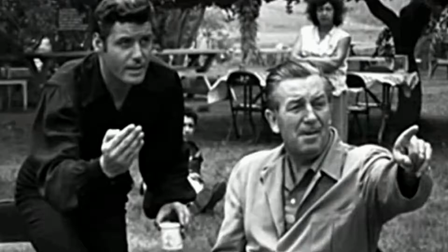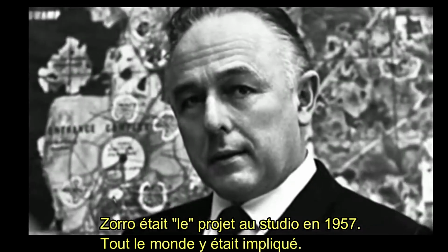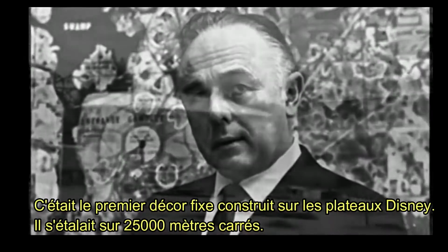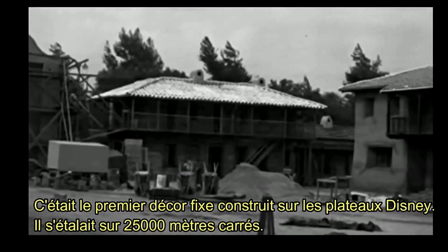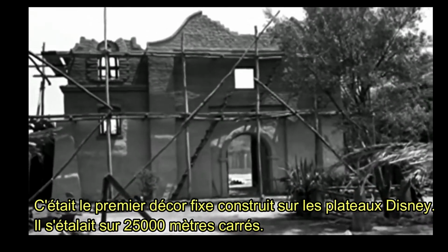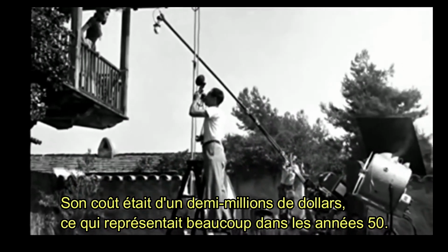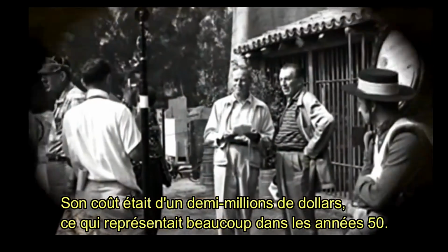Zorro was the project at the studio in 1957. That's what everybody was involved in. Marvin Davis designed the sets. The set was the first standing set built on the Disney lot, on about 6 or 7 acres at a cost of about $500,000, which in late 1950s dollars was a lot of money.